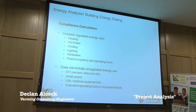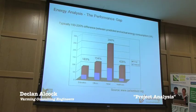Carbon Buzz, which is a collaboration between CIBSE and RIBA. It's an industry-wide initiative, and the purpose of it is to aid engineers and architects to close the performance gap between actual and predicted energy use. And the target is to build an evidence base for low energy solutions. This graph basically shows, from their typical data, the energy gap or the performance gap is typically between 150 and 200%, which is very worrying.